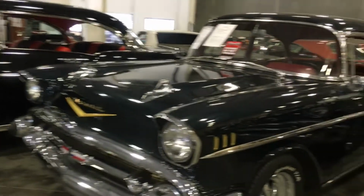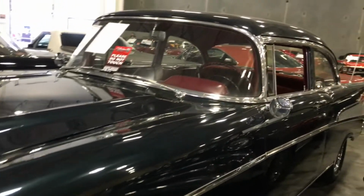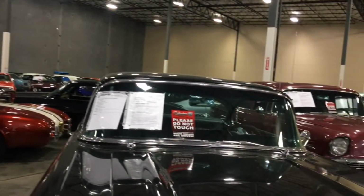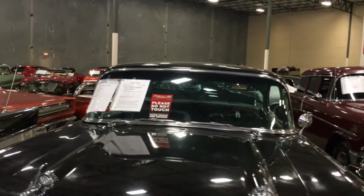So, I guess these are cars from when my mom and dad were growing up. '56, '57, all Bel Airs.